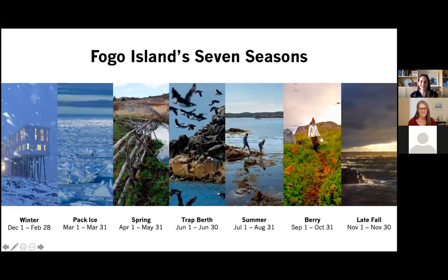So a quick little overview there of the different options for getting to us. There are several ways you can route into Fogo Island. And once you are on Fogo Island, depending on the time of year you decide to join us, you'll arrive on one of our 7 seasons.